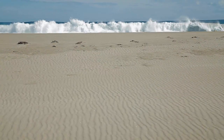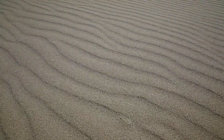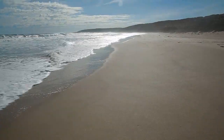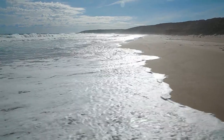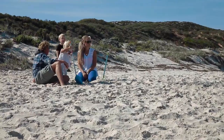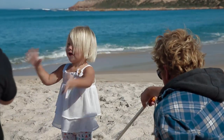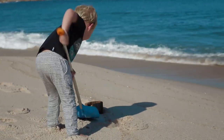We just love the coastline. We're so remote out here. It's got beautiful beaches, pristine and untouched. On weekends, we love nothing better than to get away with the family, camping and fishing, and have a whole beach to ourselves. Our kids play on the beach, building sandcastles, swimming. Yeah, it's great.